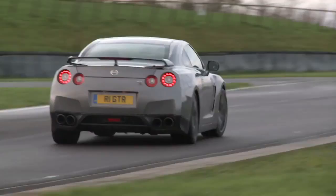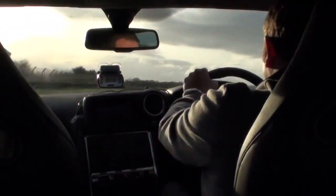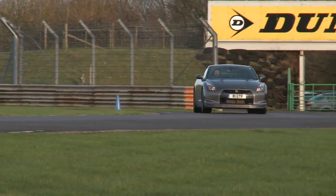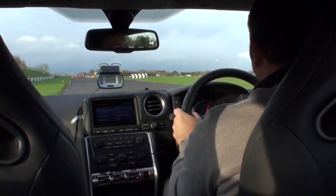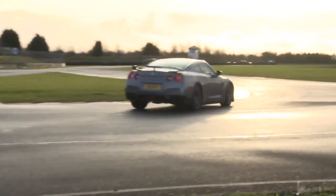Oh, it's superb over the curbs too. Short shift to fourth. I've forgotten the name of this corner, but it's just the most scary one. It's just so physical, this car. And fantastic traction out of Tower. Really composed under brakes.